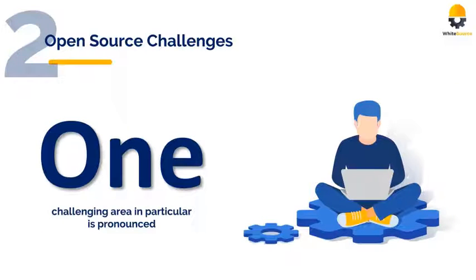The second thing that we see as an open source challenge is that developers and developer managers say they have a lot of challenges when dealing with open source. So it's not only security. We have other challenging things, like, for example, the functionality of the open source. So you have to make sure that the open source component that you choose is the right one in terms of the functionality. There is also, of course, the distribution and licensing challenge.